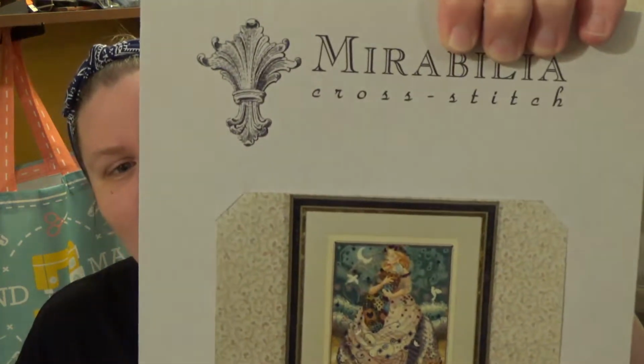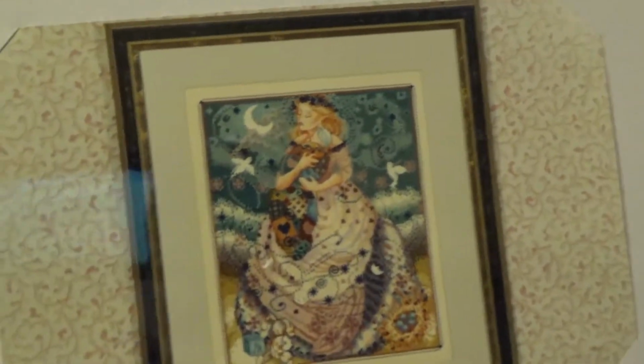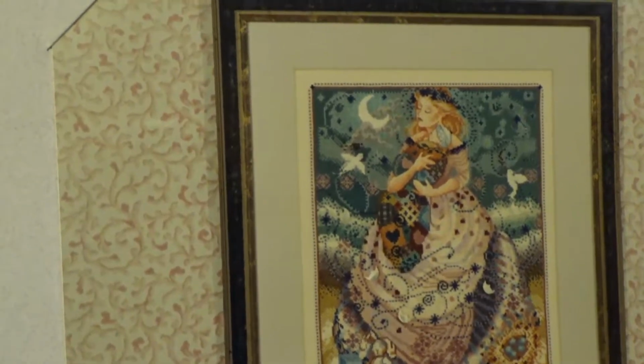The Mirabilia Mother's Arms. Isn't that beautiful? Sorry if I'm shaky. Did I do a good job? Yes, you did. I am so happy about this. This is probably going to be my birthday start. So that's going to be August. August 3rd is my birthday. So this is probably going to be my birthday start.